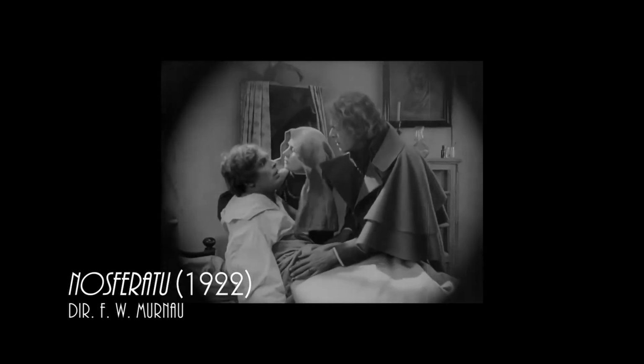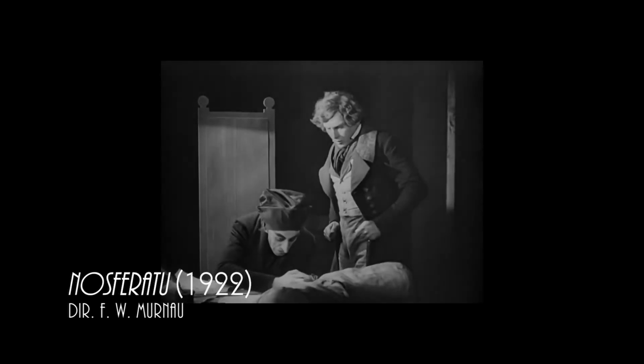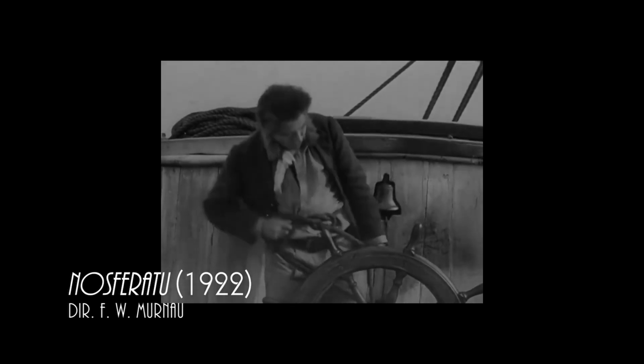The film shares many similarities to the book, for after the main character is summoned off to visit the strange Count Orlok, he soon learns of the Count's vampiric traits and must hurry home to rescue his endangered wife. Due to copyright issues and a court sentencing, almost all copies of the film were destroyed, except for a handful that have since horrified and inspired audiences alike.